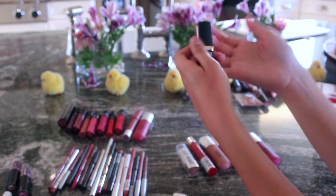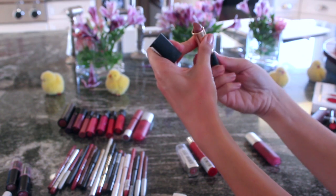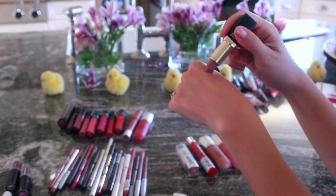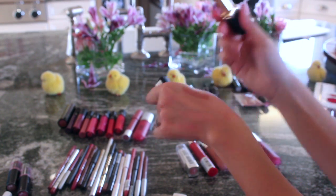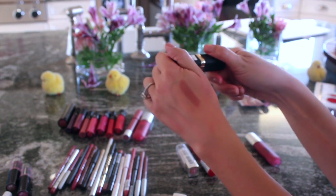Oh no, this is L'Oreal. Okay, well we're just going to talk about this one. So this is the L'Oreal Eva Nude. This is when they had the celebrity collection, and I barely wear this color. I mean, it is a beautiful, beautiful nude. I'm going to try to sell it, or I'm going to try to give it to a friend.